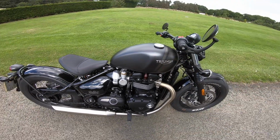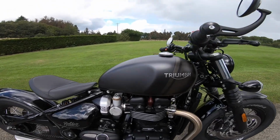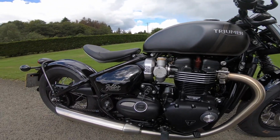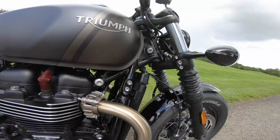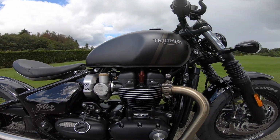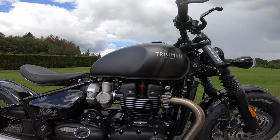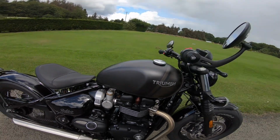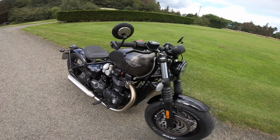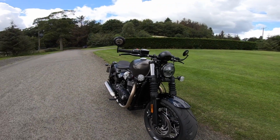This grey is so interesting. I've seen it in shiny black, and it's a shiny black bit like the panels there and the front bit there, but having that tank in this ironstone grey or something it's called is just an awesome level of aggressiveness going on there. It's retro, but it's modern, and it's just so cool.